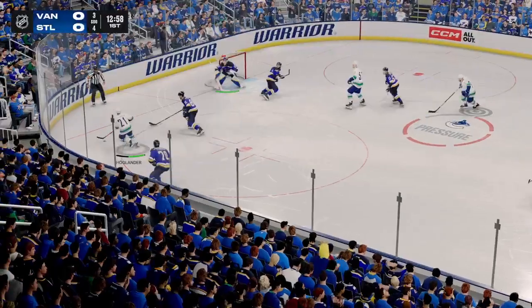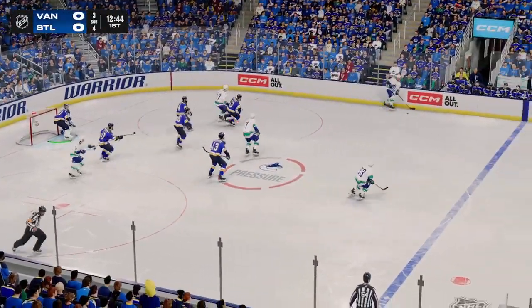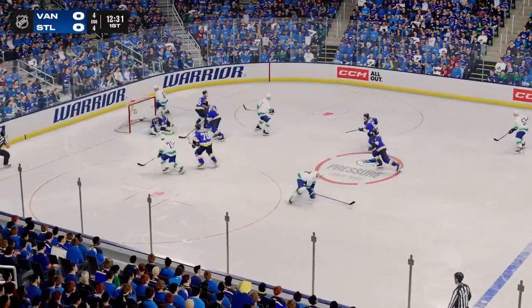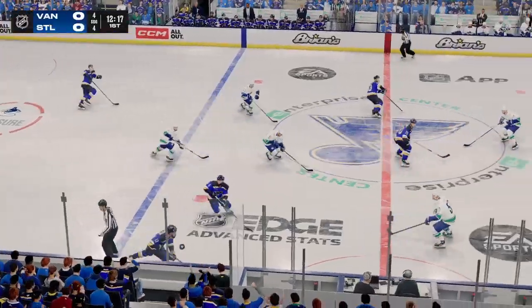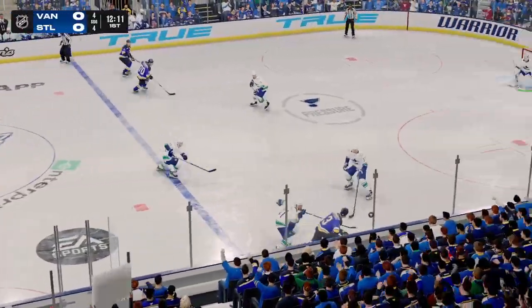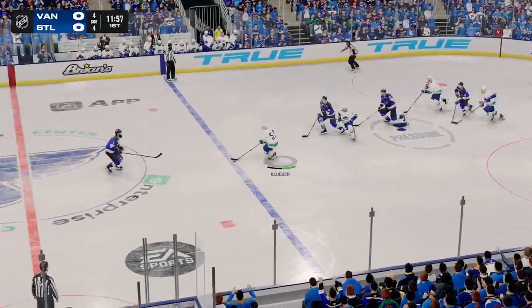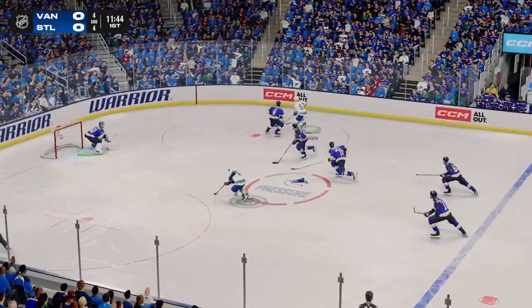Hoglander's gonna play it against the half wall. Slides the puck down low. Picked up along the wall by Joshua. Feeds it over. Oh, and he had the answer on that one. St. Louis has it in the defensive end. Toropchenko's got it in the offensive zone. Nice poke check. Right up Main Street and on the attack.